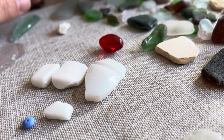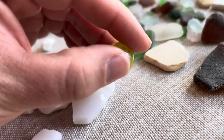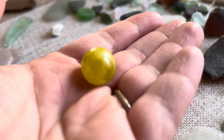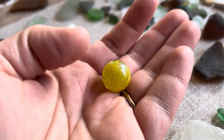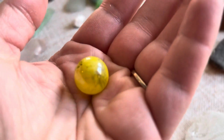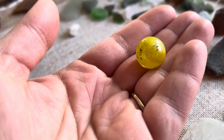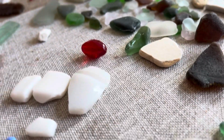Mm-hmm. And then we can look at this marble, which we don't find many of, and this is not a well-worn sea marble. As you can see, it is still quite shiny. But it is a yellow color, which is pretty rare, actually. It's yellow, and it is pitted, so it has been out there for a little while. It's not new, and it's definitely pitted, and if you feel the surface of it, it's a little rough. So it's a beautiful color, and it's not something we find often.